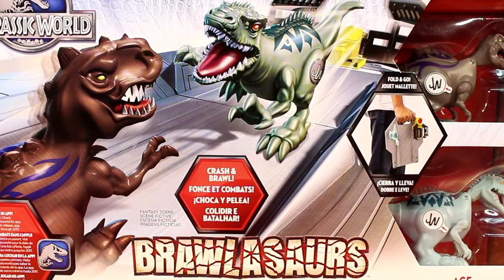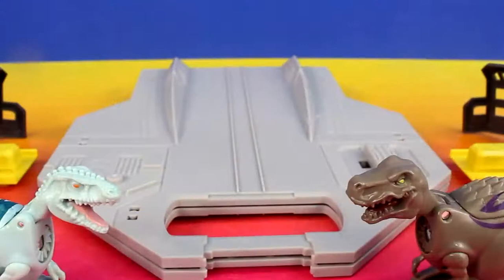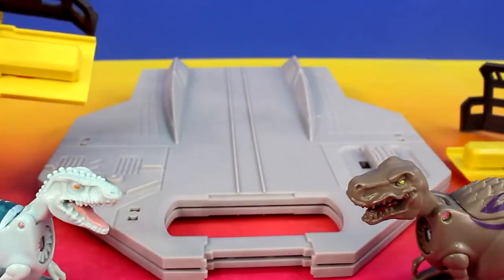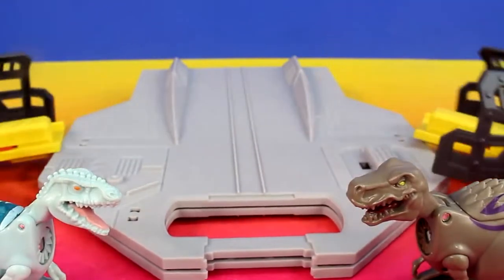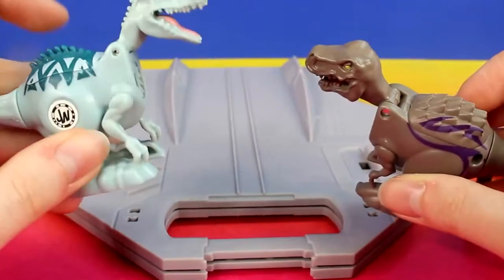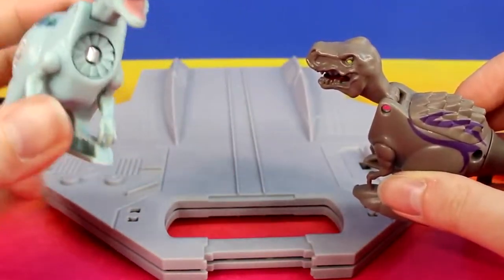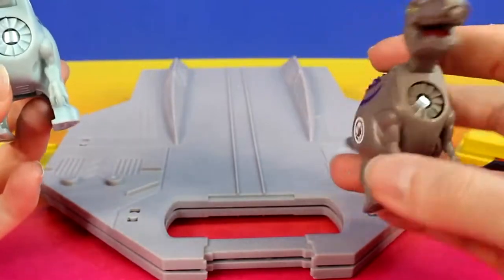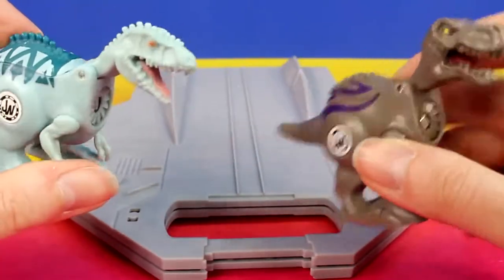And next, we're going to open up the battle set. It comes with the Tyrannosaurus Rex and an Indominus Rex. So here's all the cool stuff that comes in the set. Comes with two launchers. And then the dinosaurs. This is the Indominus Rex and the T-Rex. So now we have three different colored T-Rexes.